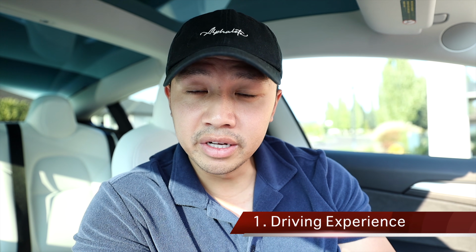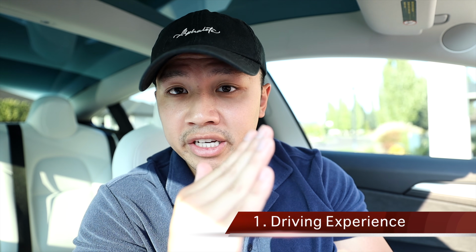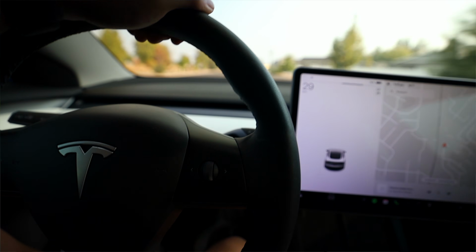Number one is going to be the overall driving experience. Things like the regenerative braking, where when you're driving, you can slowly ease off of the gas pedal, slow you down and save energy. It's better for your brakes. At first, I didn't really like that, but then I got used to it and now I love it.